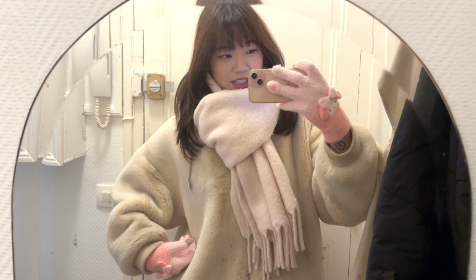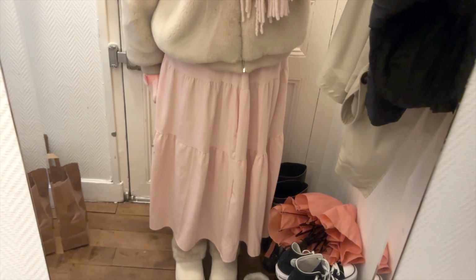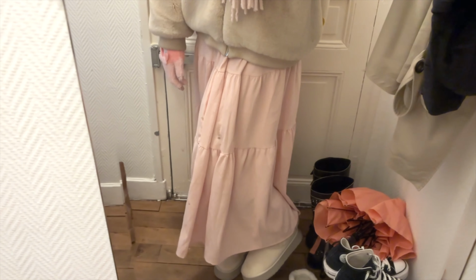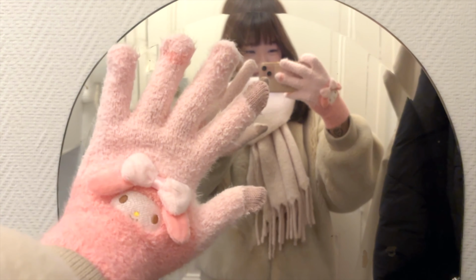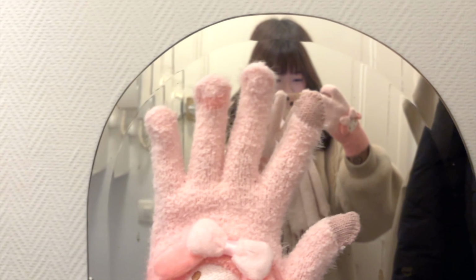This is my outfit for today. It's really cold outside. I love how cozy this outfit is. Look at these gloves, they're so cute. They're My Melody. Has a heart on my ring finger.